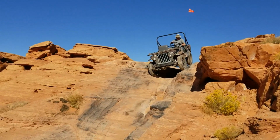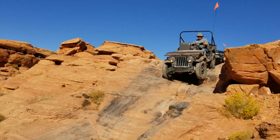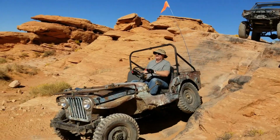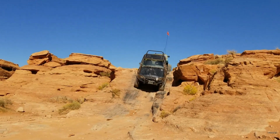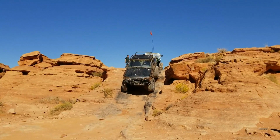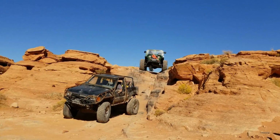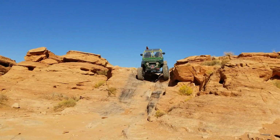Just a steep little drop off. We'll show you several of the rigs and how they each handled this drop. Grandpa's Jeep coming down. John's Toyota. After this drop down, we were all parking for a lunch break.